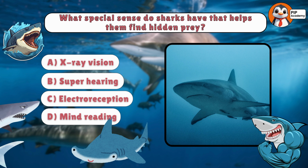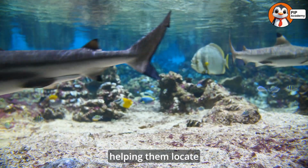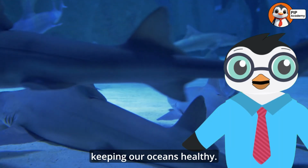If you said C, electroreception, then well done. That's right, sharks can detect the tiny electrical fields produced by other animals, helping them locate prey, even when it's hidden. Despite their fearsome reputation, sharks are vital to keeping our oceans healthy.